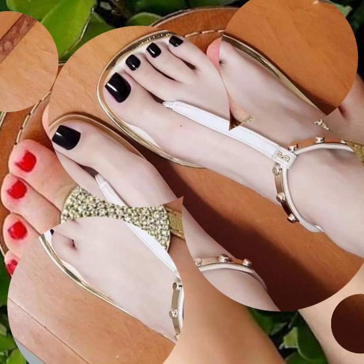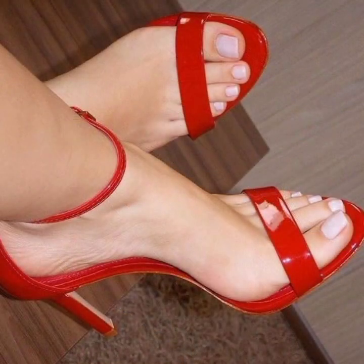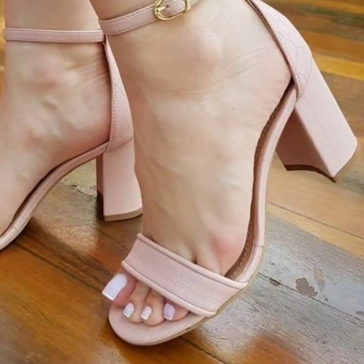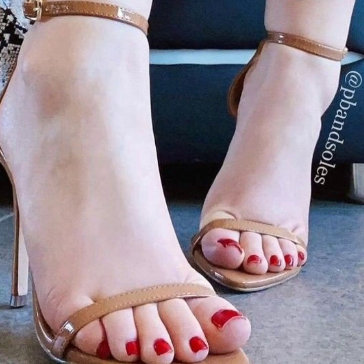Wow, it's beautiful. Some are beaded, stones, nude sandals, strappy sandals, anklet sandals. Some are beautiful zip up, transparent style, transparent block heel, mid block heel, and many more.